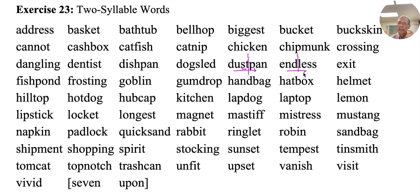Endless. The day seemed endless. Next one is exit. It's the way out. The exit. Next row we have fish pond. A pond for fish. Next, frost. I'm going to divide that after. I think I'm going to move that over. Frosting. Yes, frosting. And the ST is an ending consonant blend.